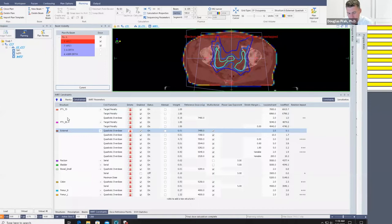If you put the structures above it, what I've noticed is that the optimizer is going to let some dose, sometimes you can actually get more dose in certain organs because they're above the external. So instead of controlling the dose gradient specifically, it'll only control the dose gradient up to that OAR and then it'll carve out. So you might actually see some of these lines bulge into there.